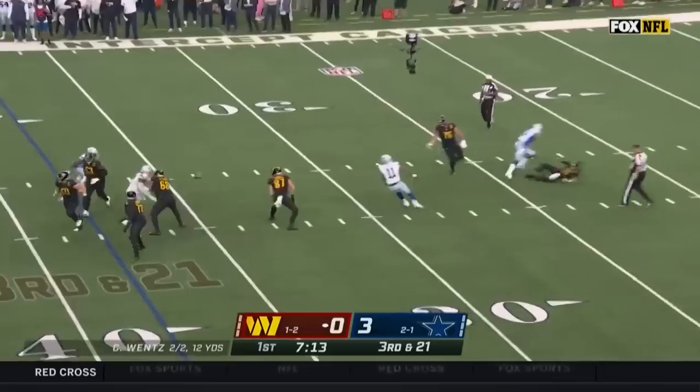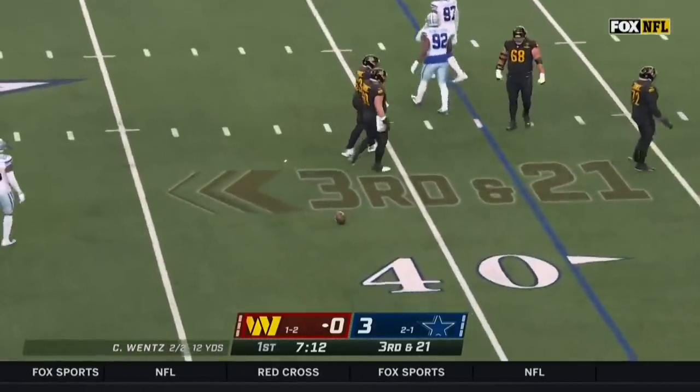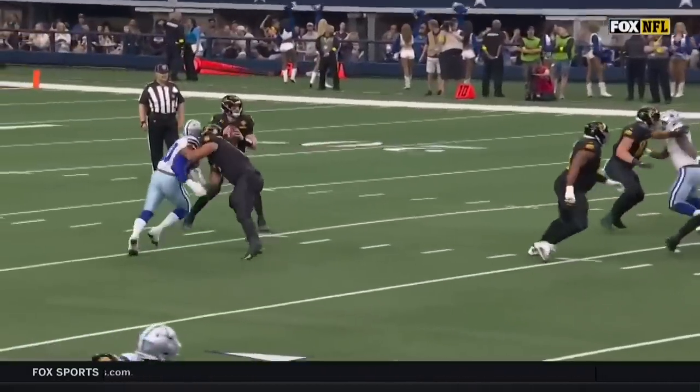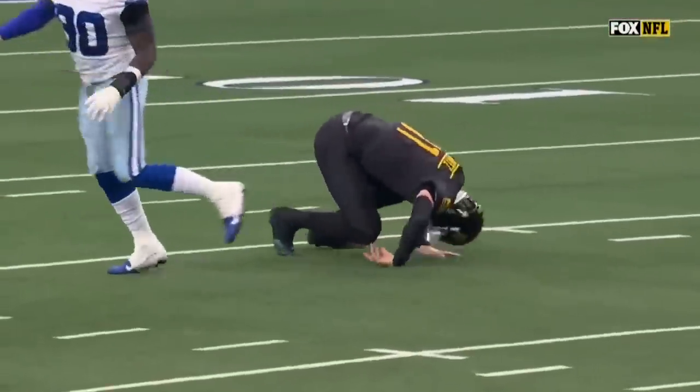3-man rush, still pressure, and Wentz is dropped, and it's incomplete. They only rushed 3, and they still got to the quarterback. This is getting so much depth here because he's trying to set up a tight end screen off to the left. See how he just keeps retreating in the pocket, retreating in the pocket. It puts so much pressure on.